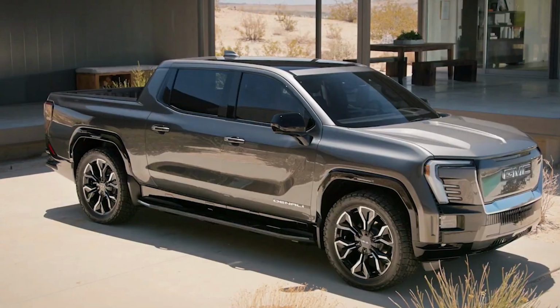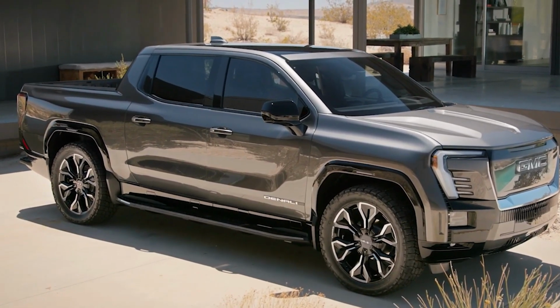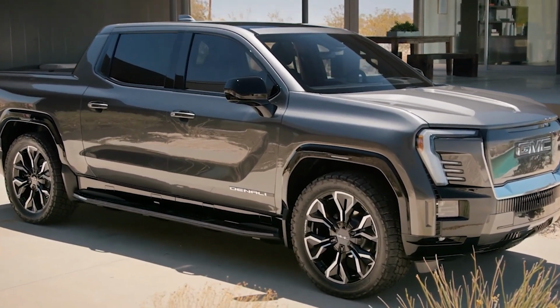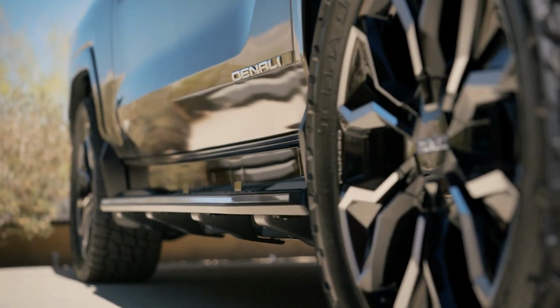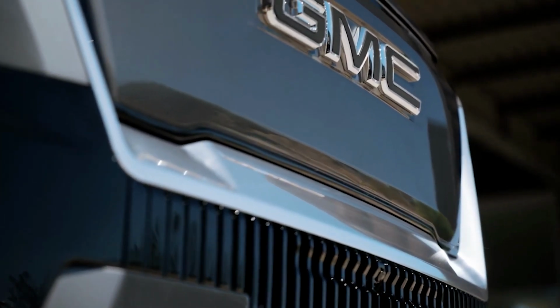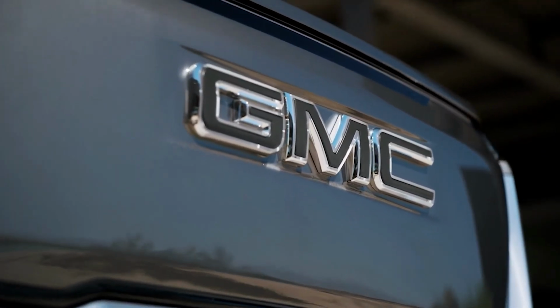First, let's talk about the exterior design. With its bold and muscular stance, the 2024 GMC Sierra Denali commands attention wherever it goes. The striking signature grille boasts a confident and powerful look, while the LED headlights effortlessly light up the road ahead. The aerodynamic body lines and chrome accents further enhance its refined and sophisticated appearance. This is a truck that demands respect.